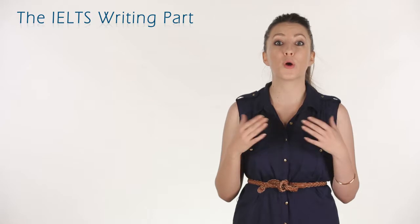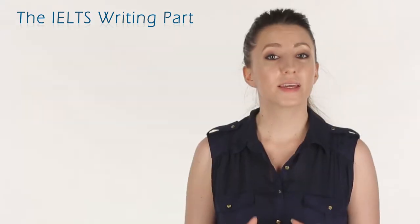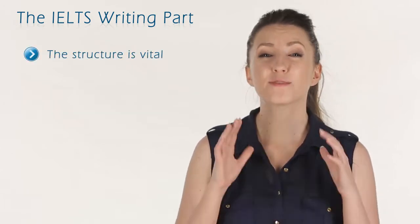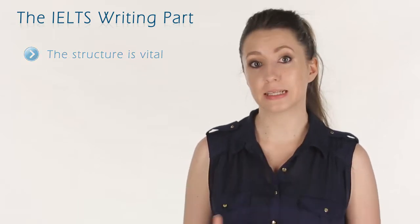Also, check your word repetition. You don't want to be repeating words. Think about what makes the examiner happy. They like clear paragraphs. You need to give them a good impression straight away. That means that the structure of your exam is vital. You need to lay out your ideas separately and clearly.